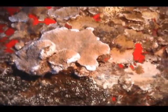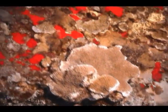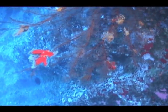And as we go down the back wall of Molokini, I'm struck with the beauty of all of the coral that's on the rock here. It's just absolutely breathtaking. The bright reds, the beautiful whites and yellows, and everything is just so alive.